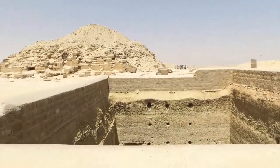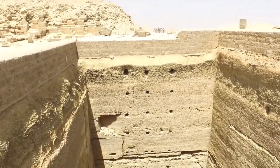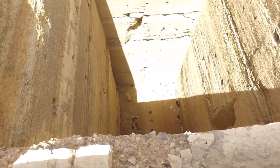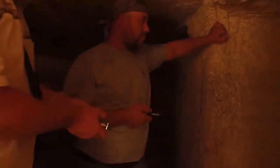It is also worth noting that some of the materials used in the construction of these humble tombs were discarded elements from the construction of the Great Pyramids that did not meet the standards required for the kings, but were still useful for the workers.